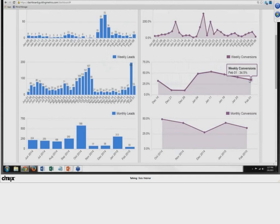So the beauty of the dashboard is it shows you very clearly things like, wow, my lead-to-sale conversion rate went down. Here are some things I can do with that. I can improve my emails. I can call my prospects. I can improve my sales script. There's a whole bunch of things you can do, but you don't even know to do those things until you know there's a problem.